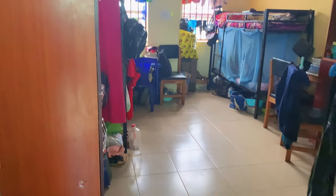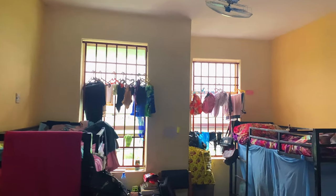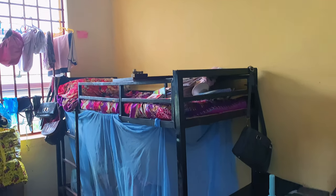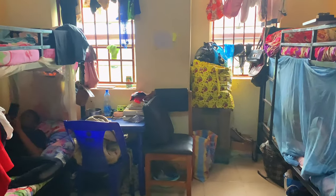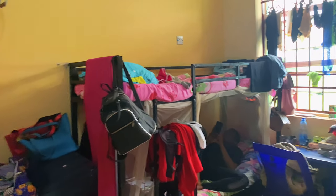Finally, this is what the rooms look like. This particular room is not too small, it's not too big. Not all the rooms have exactly the same size. Some rooms are larger than others. So this is one of the medium rooms. Unfortunately, I couldn't show you guys what the small room looks like, but each room has six occupants. So there are three bunks with six occupants. My god, this is just the part of the hostel that I dislike so much. I just dislike the fact that I have to be with five other girls.